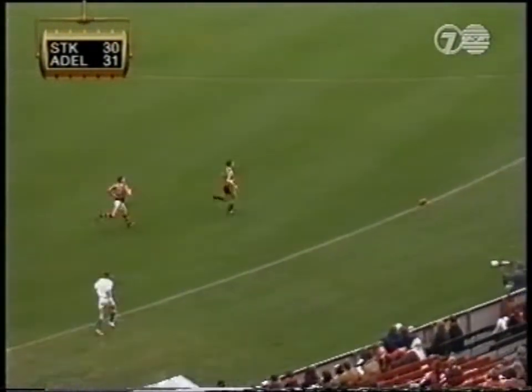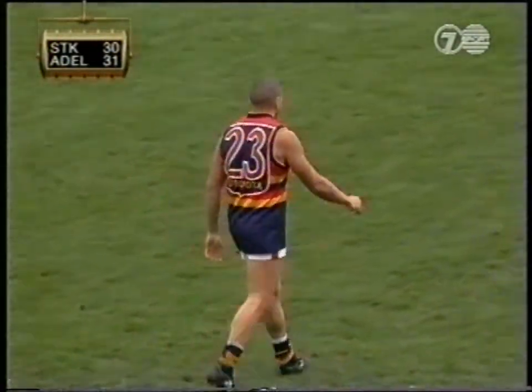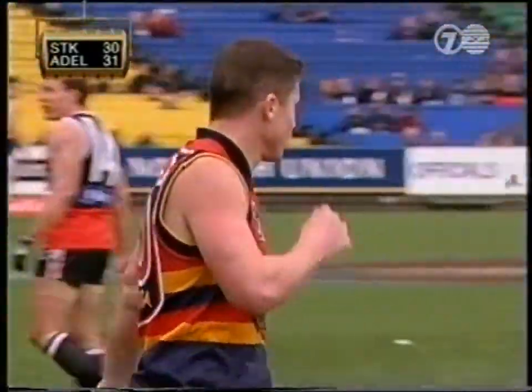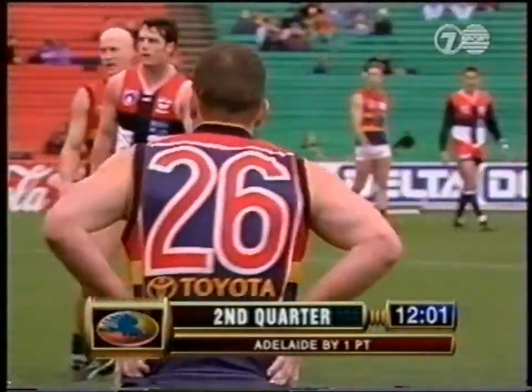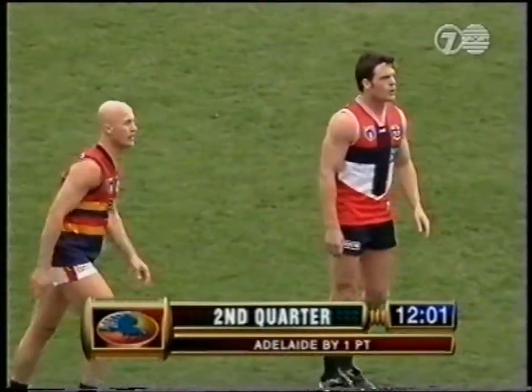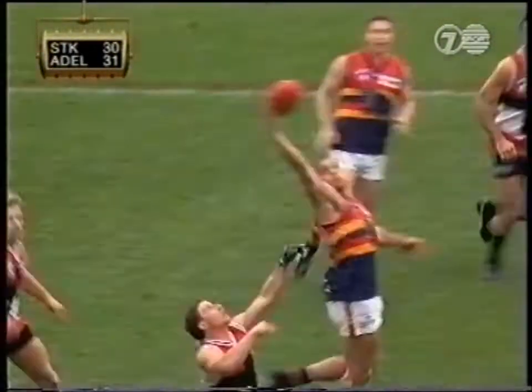So we're 12 minutes into the second quarter. The only goal has been scored by St Kilda, so they've now moved into just a 1-point deficit against the Adelaide score. And Wheels, inside 50 at this stage, St Kilda 21 to Adelaide 11. So in terms of efficiency with the amount of times you've gone forward, Adelaide have been very productive.